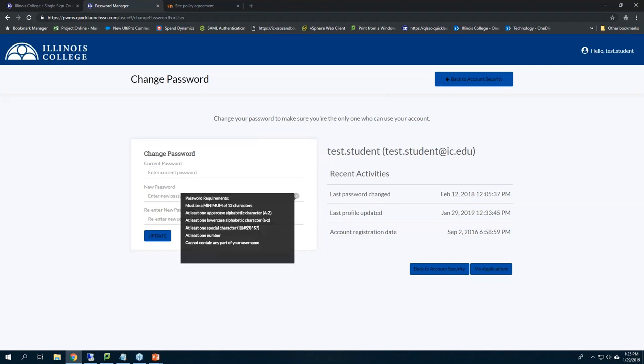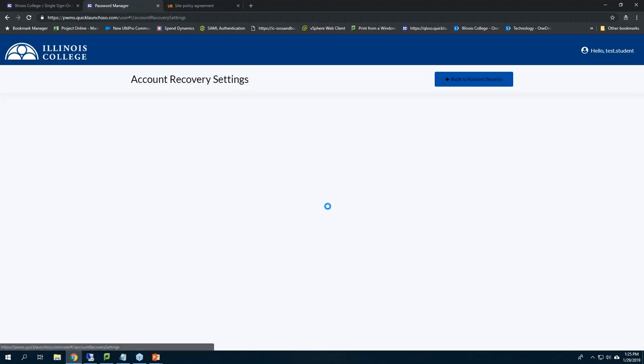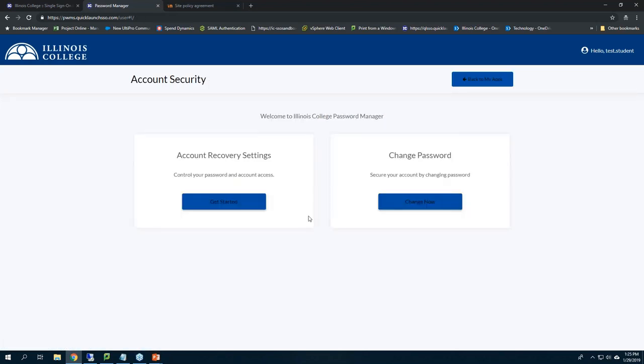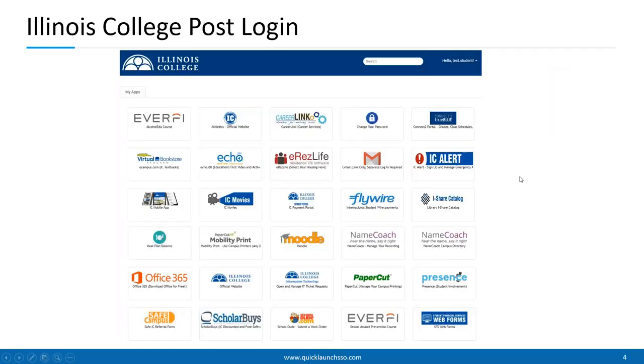It just pops up and tells them so that they get it exactly right. And then, with their account recovery settings, you can go in here and set their questions and make sure that they know how to recover their account if they do forget their password. So with that, I think I've covered pretty much the basics of what we're doing with our product.